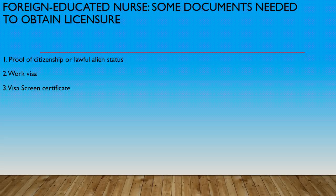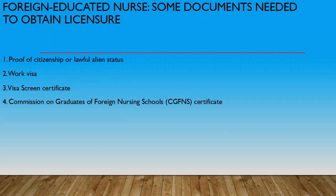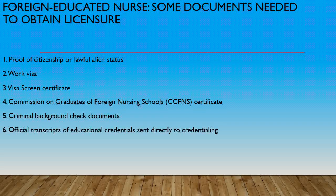You also require a visa screen certificate that you're going to order in the CGFNS account, and you must also have the Commission on Graduates of Foreign Nursing Schools certificate. They must have looked at your documents and know that you meet the requirements in that specific country that you want to go and work in.